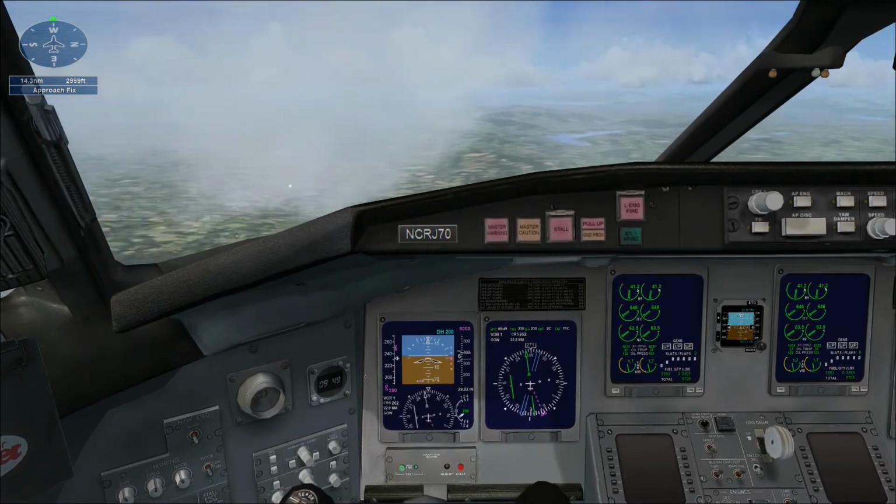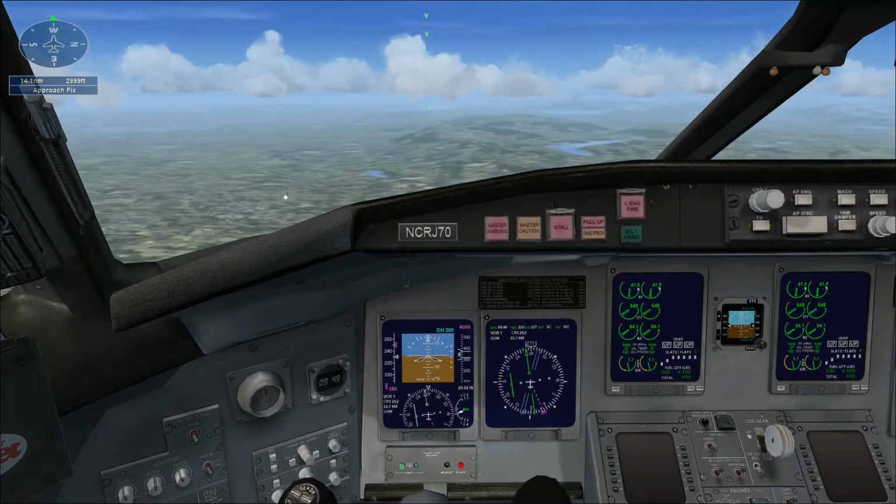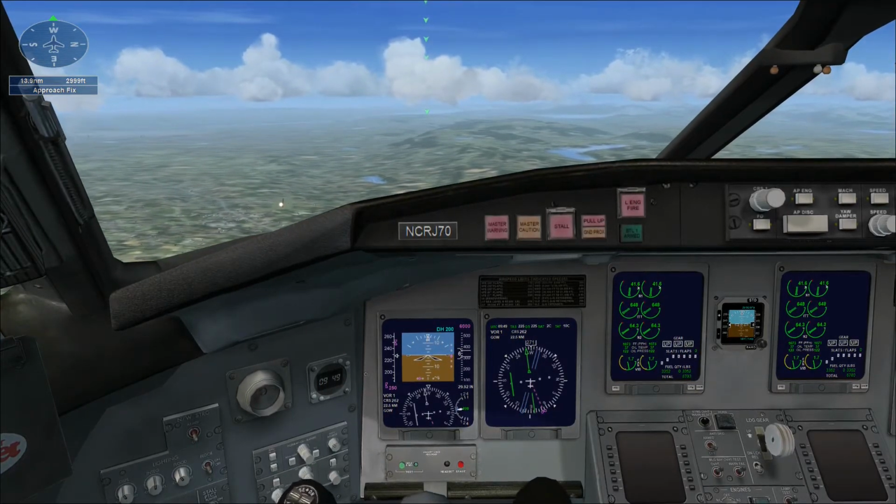Orbit 526, descend and maintain 3000. Descend and maintain 3000, orbit 526.